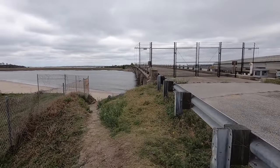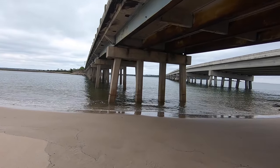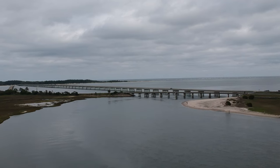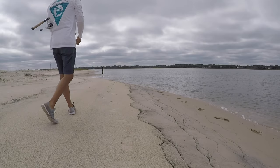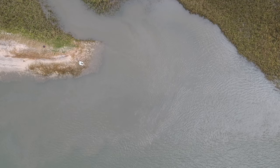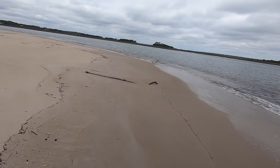Top of the high tide right now, I think it should be starting to flow out in a little bit. Okay, this is a good way to go. Just gotta be careful not to slip. Nobody out here. Sweet. I'll stop somewhere along here, but eventually I want to make my way further to the left.